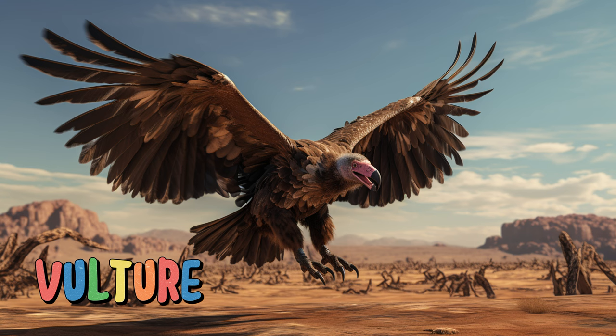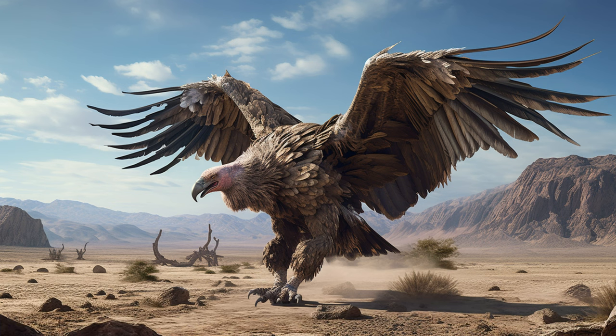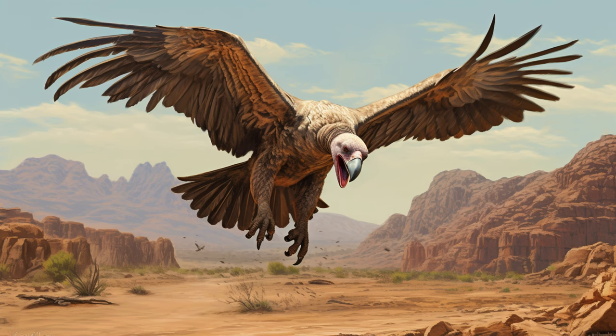Vulture. The vulture is a sky cleaner of the desert, eating things that are already dead. With its wide wings and sharp eyes, it can soar high above the sand, looking for a meal. Vultures are important in the desert because they help keep it clean.